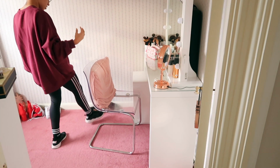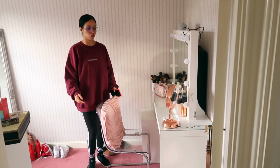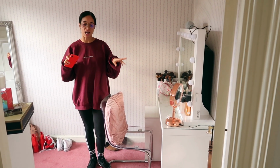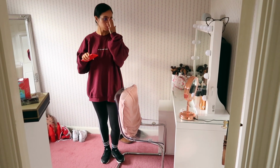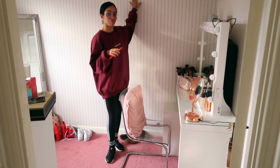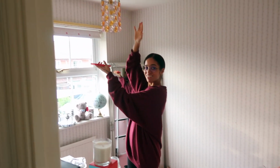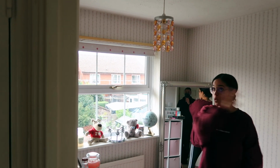So yeah, and then in the smallest bedroom, Elvis is attacking my slippers. So this is the smallest bedroom, which has basically replaced my makeup room that I had in the old house. As you can see, it's got lovely floral wallpaper, guys. And oh, feature light. Feature light. This will all be changing.